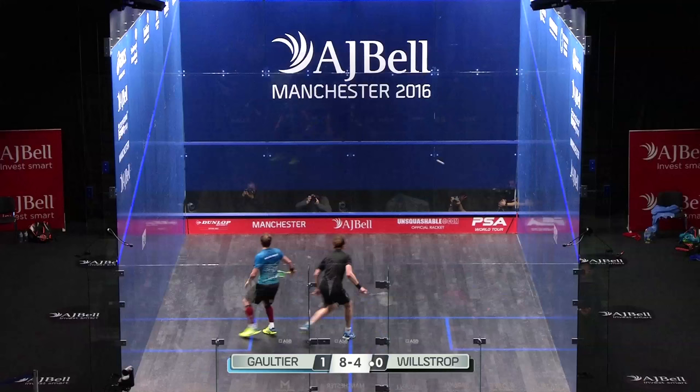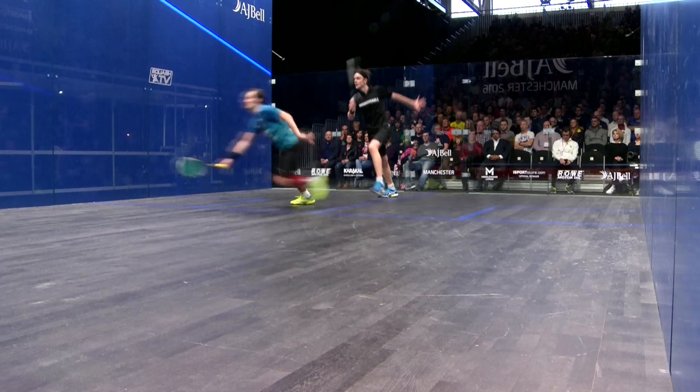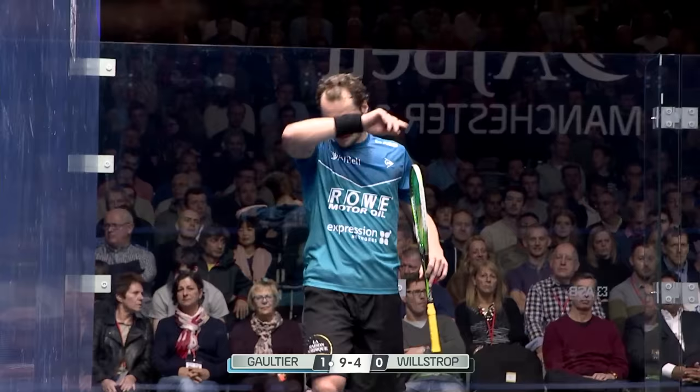And oh, my goodness me. I mean, that is just a joking from Gaultier, just acknowledging James Willstrop, his honesty there. 9-4. I don't know why his honesty there, because he didn't pick the ball up, unless he was appreciating the tap on the back from Willstrop saying well done. Yeah, it was a great shot.